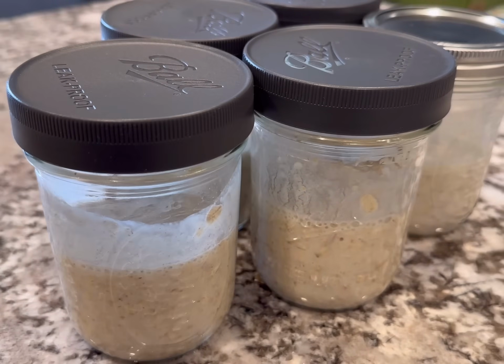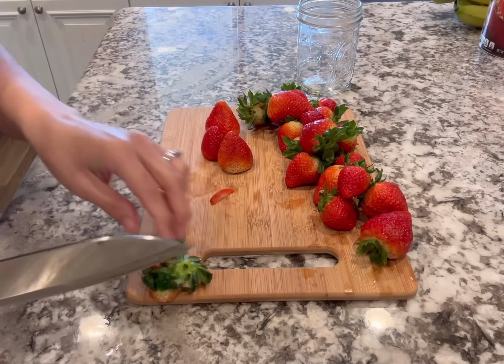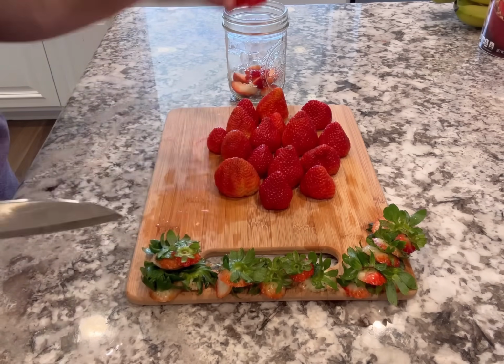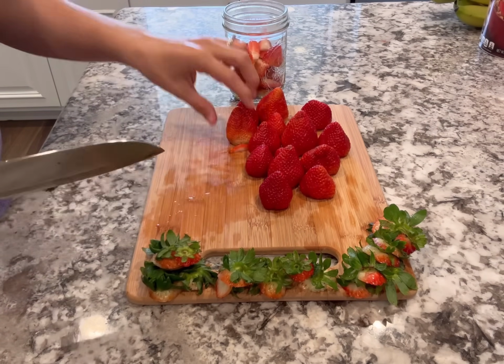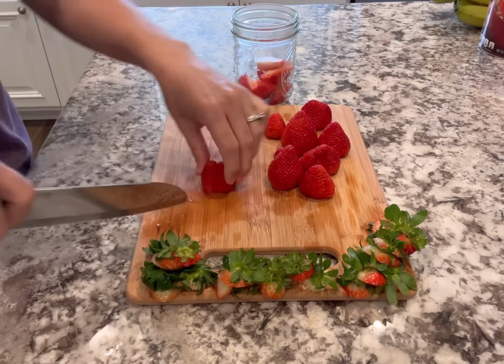They look amazing. Now I am going to do a little bit more prep, so in the morning things are a little bit easier. I washed and dried my strawberries, and I'm just going to go ahead and chop those up and put those in a mason jar as well and put that in the refrigerator. So it's easier for me just to grab my oatmeal, pour my berries on top, or slice up a banana and put that on top.